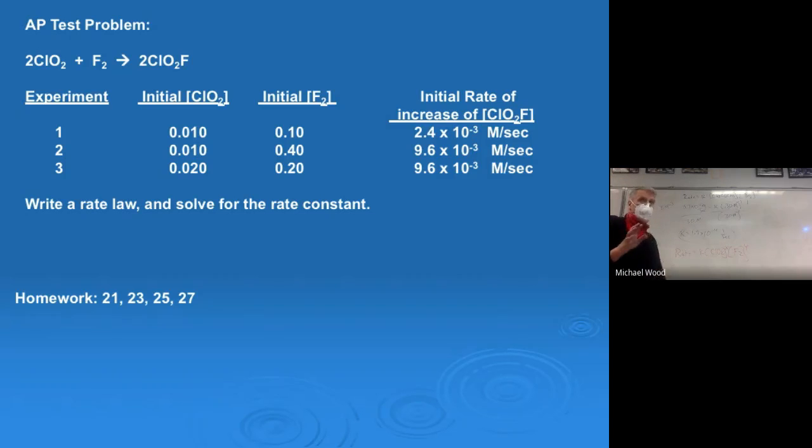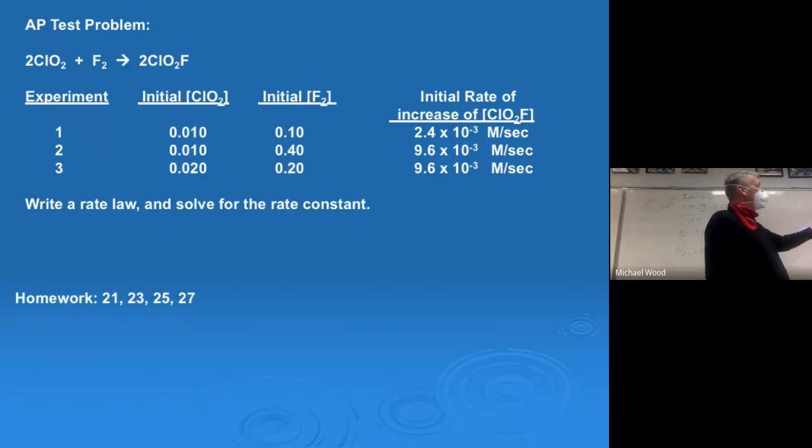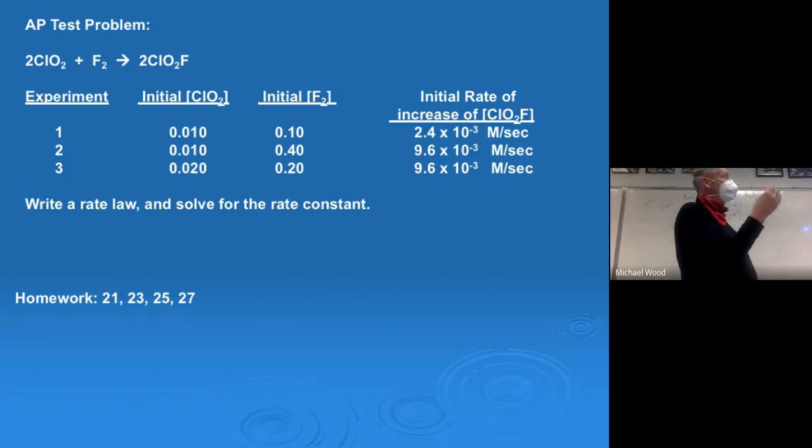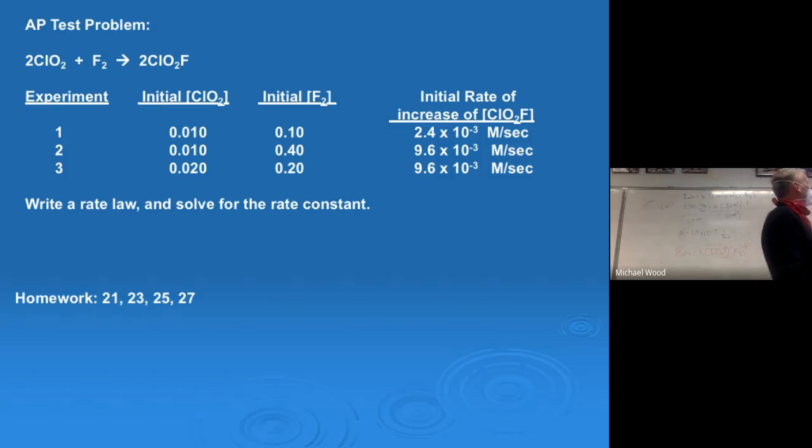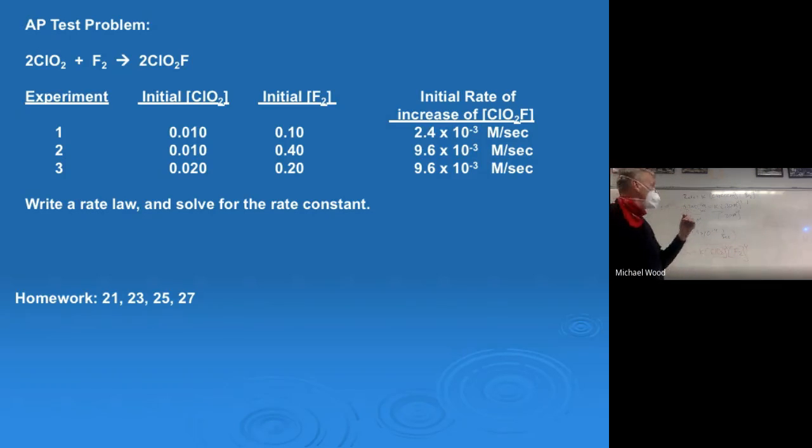Now, if you look at this one, again, a typical AP test problem. Here's where they throw curveballs at you. If you look at the ClO2 concentrations, those kind of make sense because experiments 1 and 2 are the same, but 3 is different. But if you look at F2, they're all different. So when you have one like this, it's a little bit different in how you're going to do it. What I would do is determine the one that is not consistent first. I would determine the Y first. So I would use experiment 1 and 2 to figure out the Y for F2. And then when you figure out the X, you're going to have to include the F2 in the ratio.